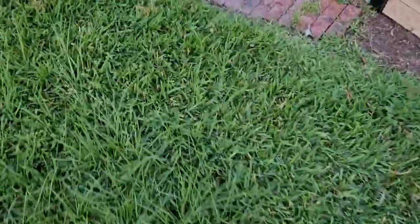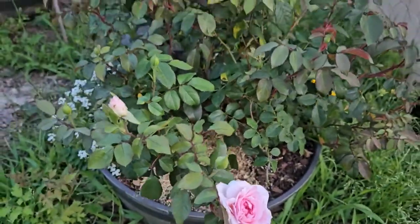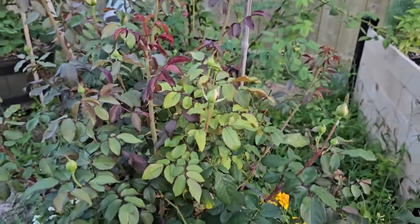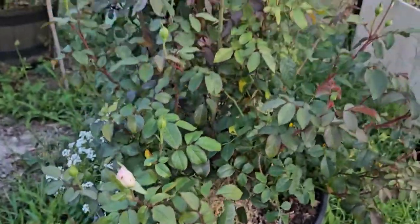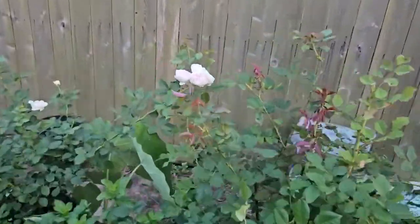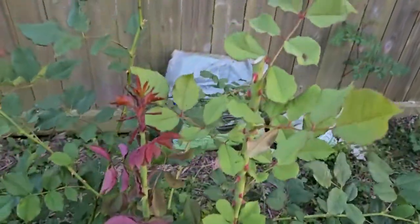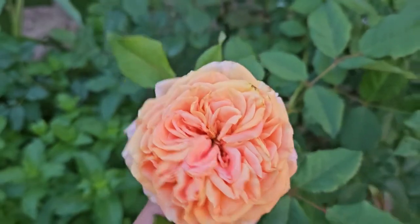And right over here, this one, David Austin Scylla Marner, I think that's how you pronounce it. Look how many buds there are. Ready to go crazy on this one. This one has been a very good rose. So many buds. And let me show you over here. This is Crazy Love. It's getting crazy big and tall. I just pruned one cane over there. It's super tall. And this is the flower. It's kind of flat. It's unique.